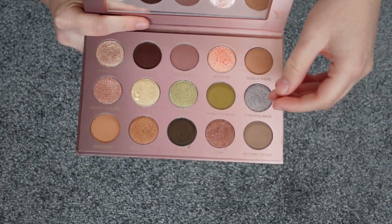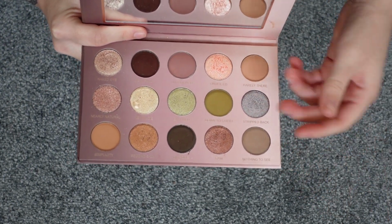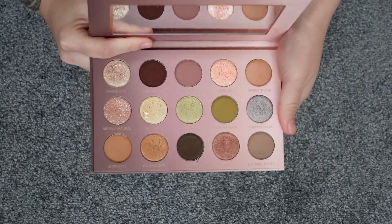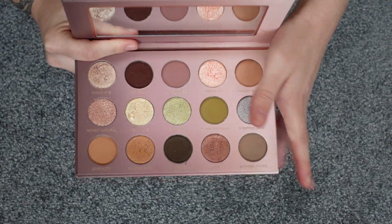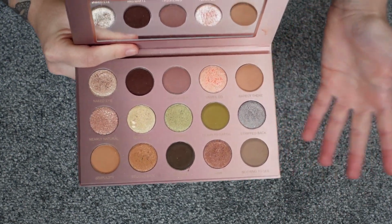Like, the mattes in here, the choices, there's so much variety in here. There's mauves, warm tones, olives. The shimmers in here are so sparkly and intense and foiled, and I just feel beautiful. Every time I wear this palette, I just feel glamorous and beautiful, and it's fantastic. It is just magnificent.